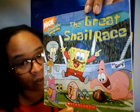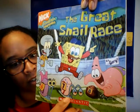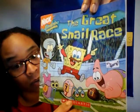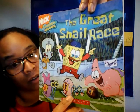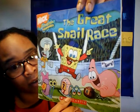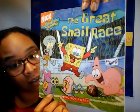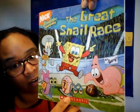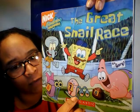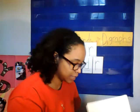It's going to be a race. Okay. And look at Gary right there. How do you think Gary's going to do in this race? Does he look like he's going to do awesome? Does he look like he's going to win? No. He looks kind of sick, doesn't he? And sad and run down. But this snail over here, how does she look? Healthy? Yes. Ready to run? So let's figure out if we're right about Gary not feeling very well and not winning the race. Let's see if we drew the correct conclusion. Okay, so the Great Snail Race.